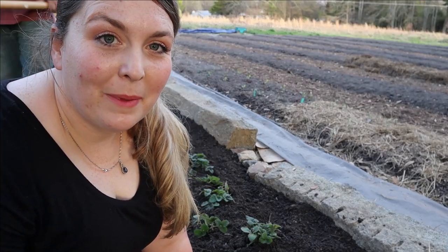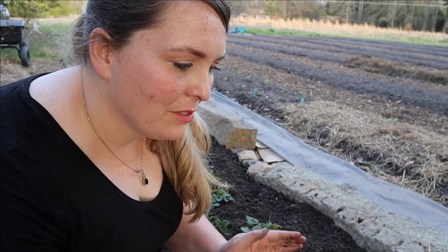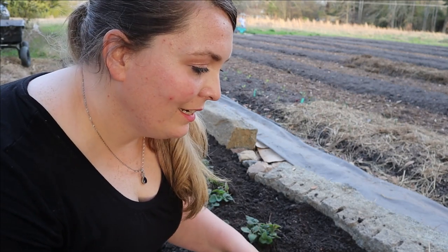So we got our little strawberry patch weeded and put a fresh layer of compost around everything. And we found quite a few runners where the strawberries have propagated and made a second plant, so we transplanted those back kind of in a row just to keep everything nice and neat and looking nice.